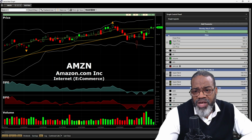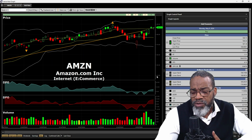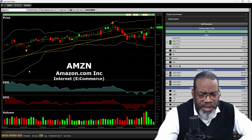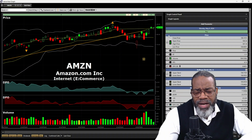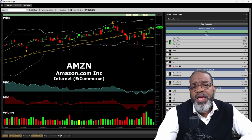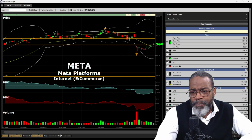Amazon, bottom left, top right, now in the fast lane. Both DPOs are moving up. What I don't like about this, as the stock is moving higher, look at the volume falling. There's no conviction behind the move right now. Now, I did play Amazon after the move, after the earnings. I'm still up on it. I'm playing AMZU. I always like to be very transparent in what stocks I'm currently trading.